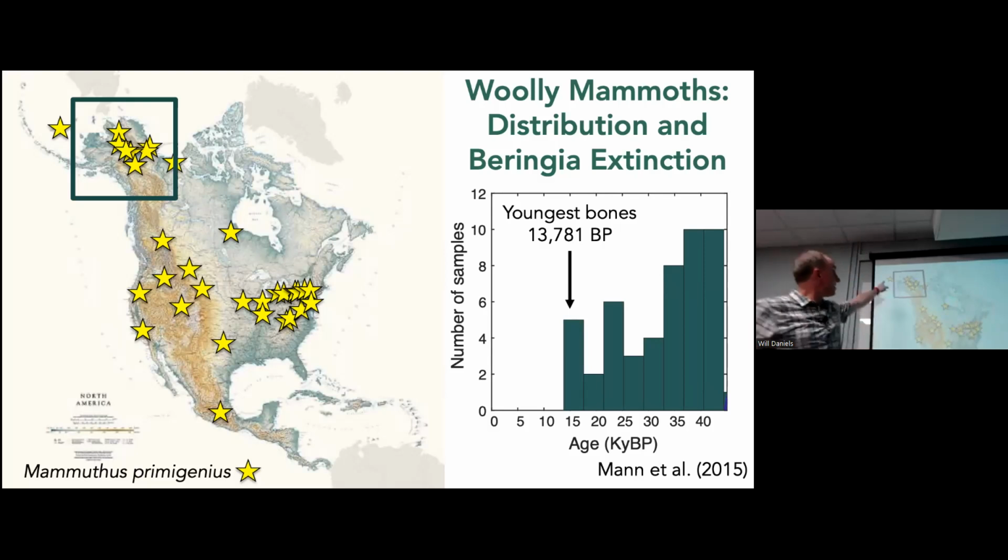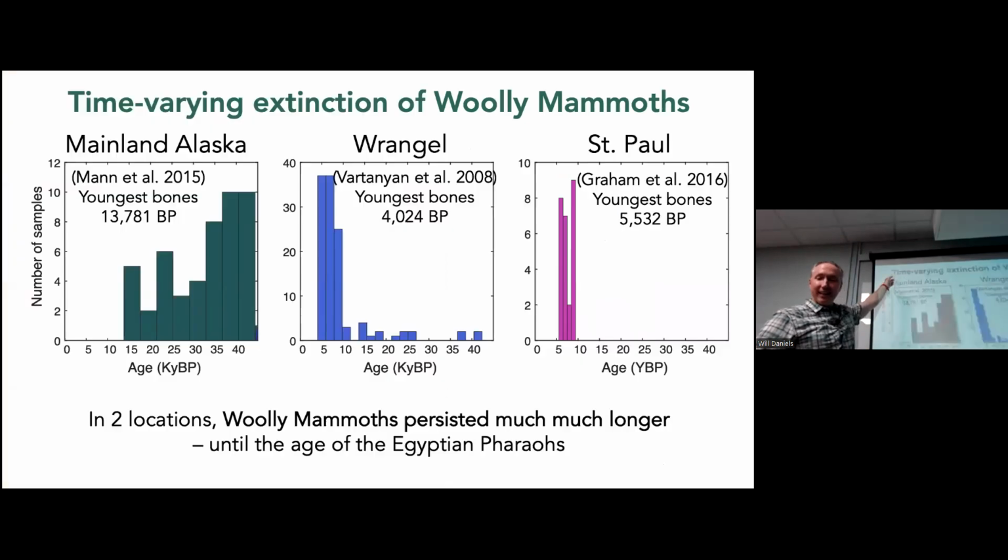If we consider this site and a couple other sites outside of that box, mainly Wrangel Island and St. Paul Island, we find younger bones. Compared to mainland Alaska, where they went extinct 13.8 thousand years ago, on Wrangel we find bones as young as 4,000 years old, and on St. Paul Island, as young as 5,500 years old.